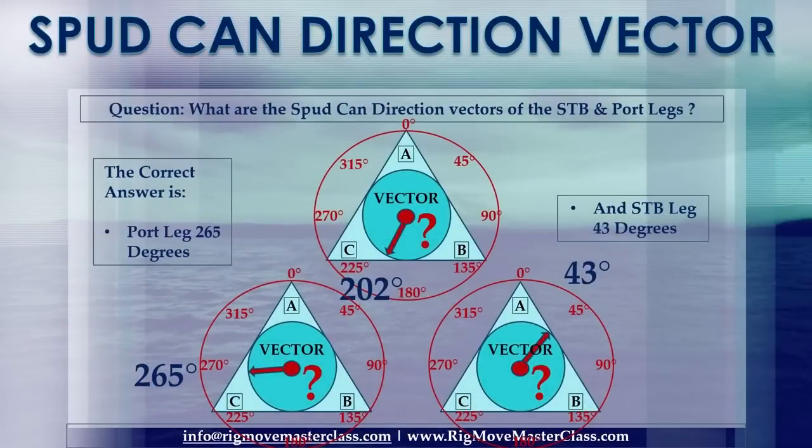The correct answer is port leg 265 degrees and starboard leg 43 degrees.